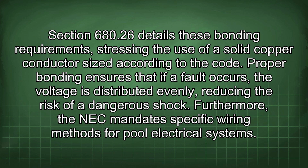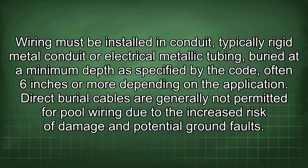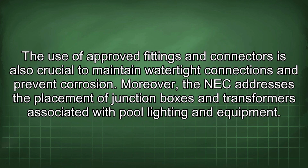Furthermore, the NEC mandates specific wiring methods for pool electrical systems. Wiring must be installed in conduit, typically rigid metal conduit or electrical metallic tubing, buried at a minimum depth as specified by the code, often 6 inches or more depending on the application. Direct burial cables are generally not permitted for pool wiring due to the increased risk of damage and potential ground faults. The use of approved fittings and connectors is also crucial to maintain watertight connections and prevent corrosion.